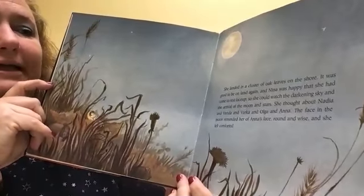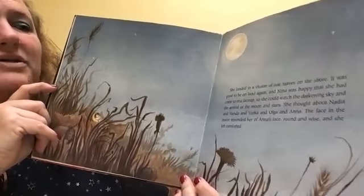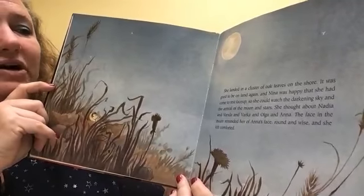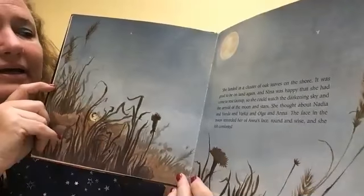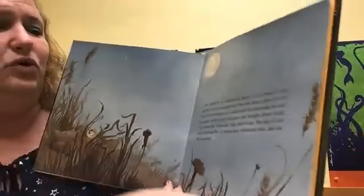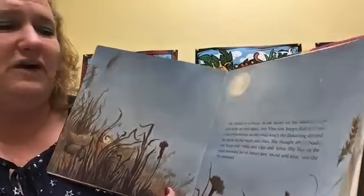It was good to be on land again, and Nina was happy that she had come to rest face up so she could watch the darkening sky and the arrival of the moon and the stars. She thought about Nadia and Vanda and Varka and Olga and Anna. The face of the moon reminded her of Anna's face, round and wise, and she felt comforted.